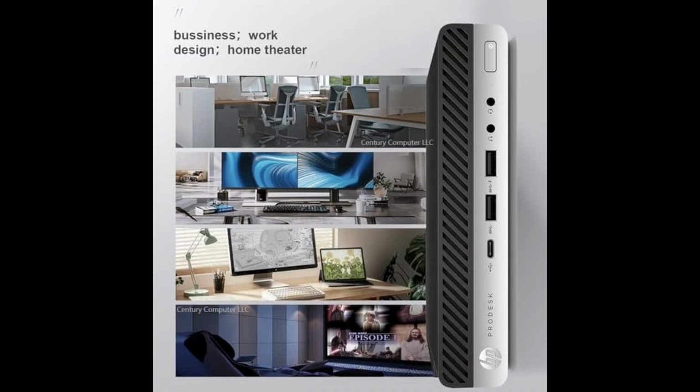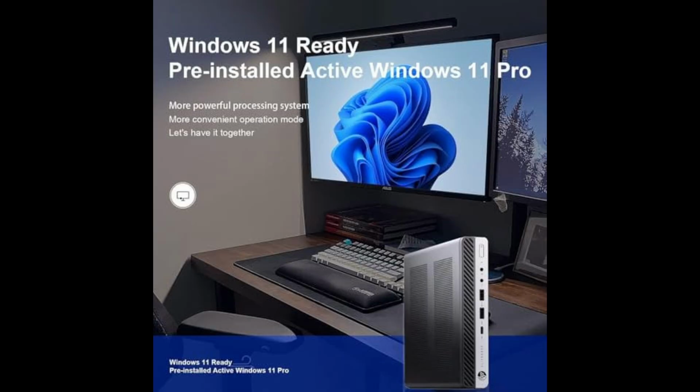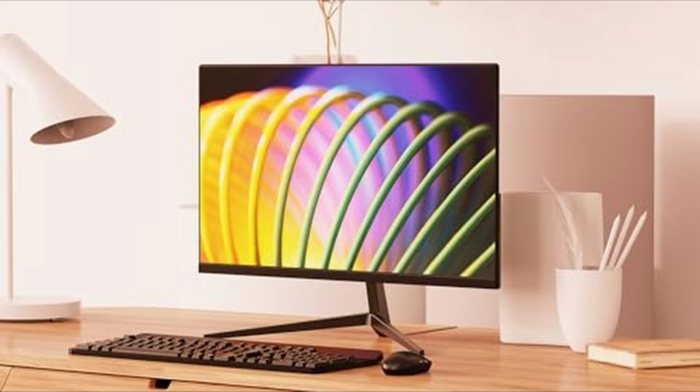For students, remote workers, small businesses, call centers, and anyone needing a reliable Windows PC for productivity and communication, this system proves that older business hardware, when properly refurbished and paired with solid components, can still be a smart and cost-effective choice. In real-world use, this HP ProDesk setup feels like a tool rather than a gadget. It fades into the background and allows you to focus on your work, which is ultimately the highest compliment you can give a business-oriented desktop.